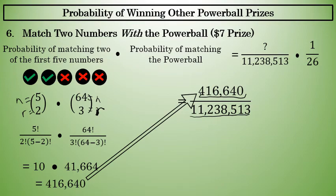416,640. We're going to multiply that by the number of ways that we can match the Powerball, 1 out of 26. This product simplifies to about 1 in 701.33, which is the probability of winning the $7 prize for correctly picking 2 numbers and the Powerball.